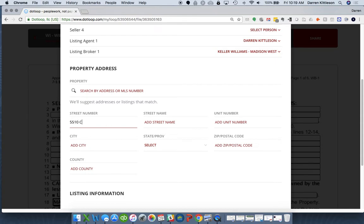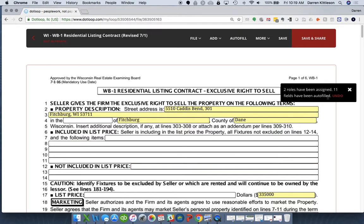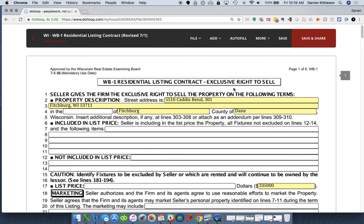I know it's not there, so I'm just going to type in my information. There we go, 53711, Dane County. And I could actually put in the listing information. So again, this is just a demo, so I'm just putting in what I might always do. I'm actually going to leave this stuff blank because I'm going to walk through that when we get to that spot in the listing agreement. So here you can see it's now auto-filled what I already put in, right?